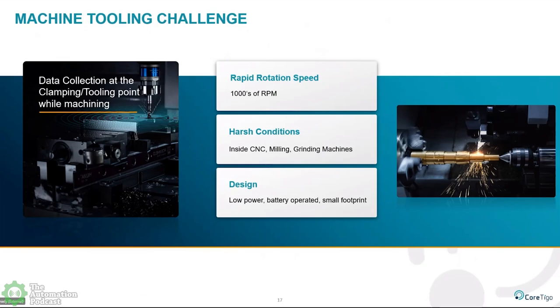The next example is when you're looking at machine tooling. So CNC machines, grinding, milling machines, many machines out there in a variety of industries. One of the challenges that has always been in these machines is doing measurements at the point of tooling, at the point of clamping. This chuck with these jaws and this workpiece over here is rotating at 6,000 rounds per minute. It is not possible to connect cables to measure force or vibration or any other parameters here while the machine is operating, while it's tooling. That's just not possible to do today.